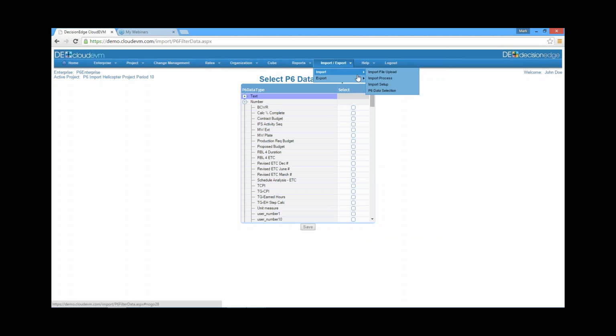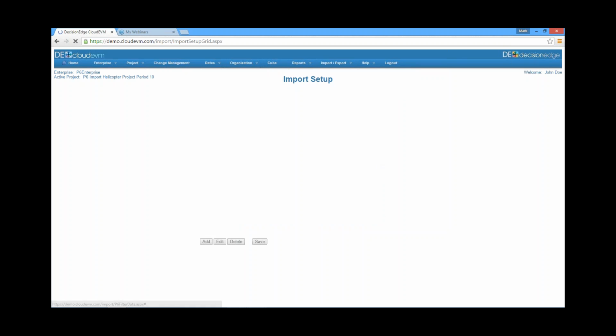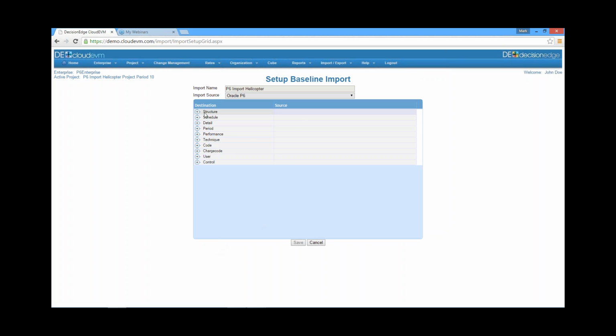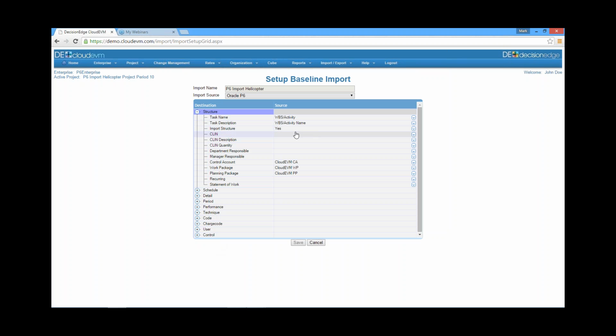And then in our import itself, the setup process, as I mentioned earlier, what we don't want to do when we come into an opportunity is make that company re-engineer the data that's coming into our software. So what we do is provide you with a mapping capability. And this is for a baseline import. So it says I'm going to bring my .ws in. Here are some fields that I'm going to bring in from P6 that have been set up by the planner.